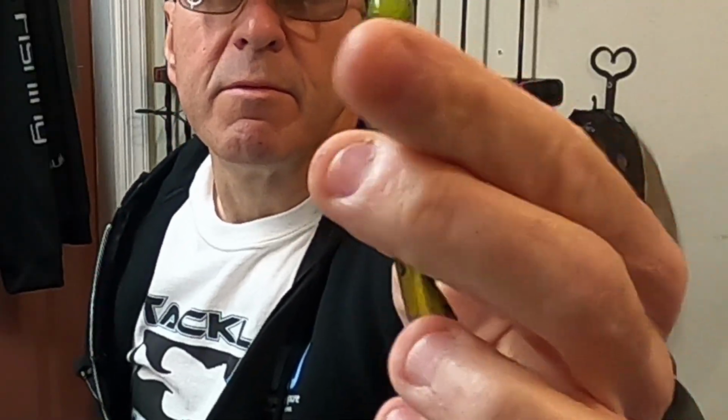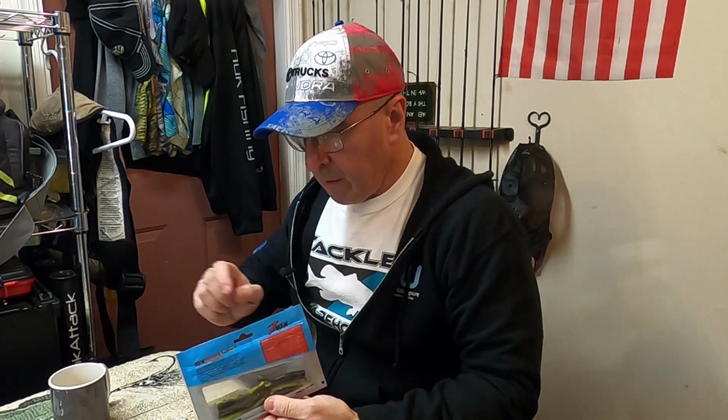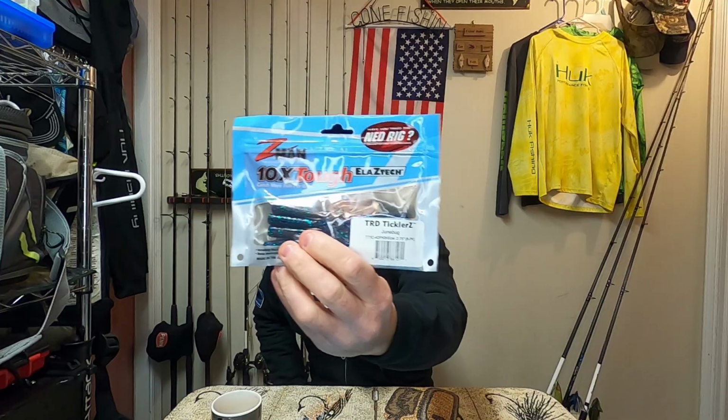And yeah, this is like a chartreuse, a little bit darker green, and it's really got some cool metal flake colors in it. A little bit of yellow, gold. There's blue flake in it. Really neat looking bait. There it is in the copper truce and the June bug.